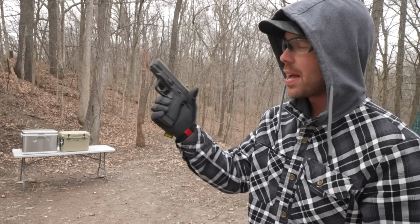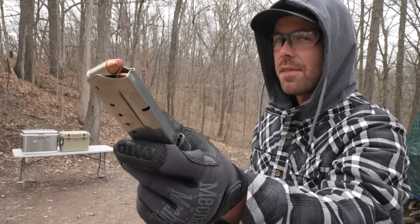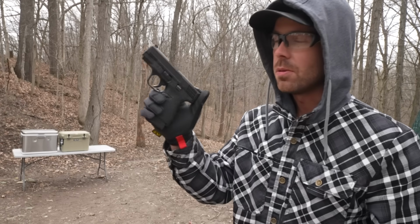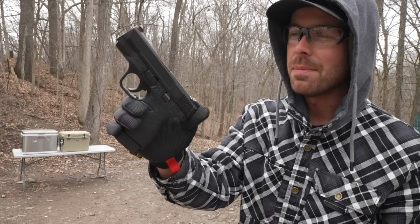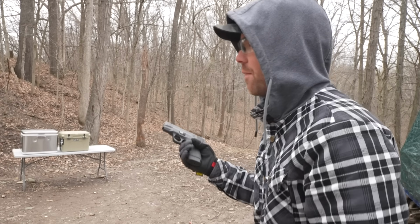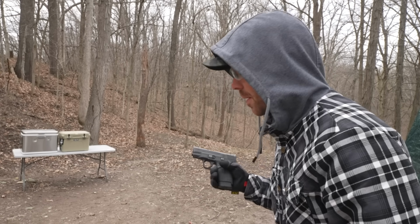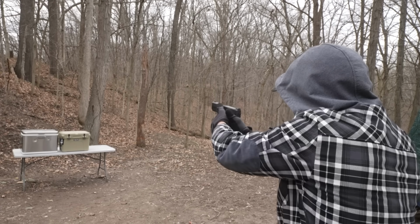That's pretty crazy. So next up, we're gonna try the 45 ACP. This is the Hornady Critical Duty, I believe, and we're shooting this one out of the Smith & Wesson M&P Shield. 45 is bigger and heavier, but it's also going a little bit slower, so I don't know what to expect.